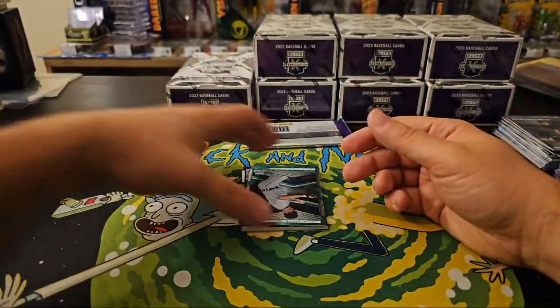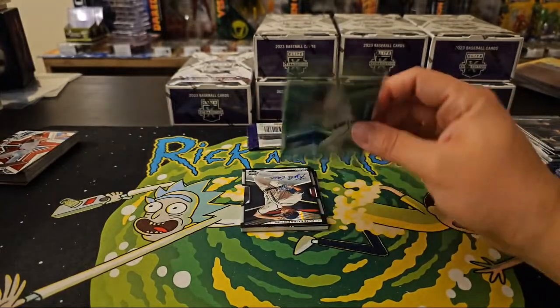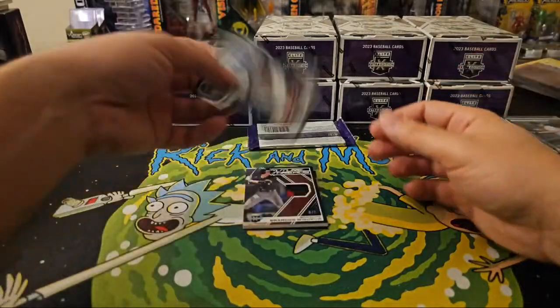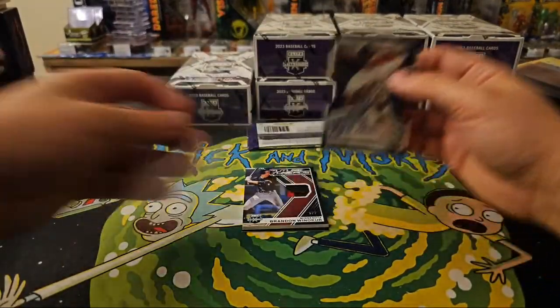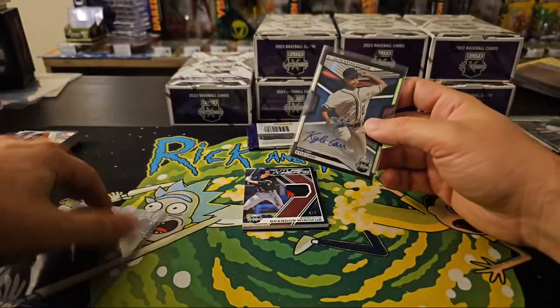Noble Meyer for Miami. Carson Rucker, Detroit, $4.99. Kyle Carr, autograph. I think he was the Mets, $3.99.